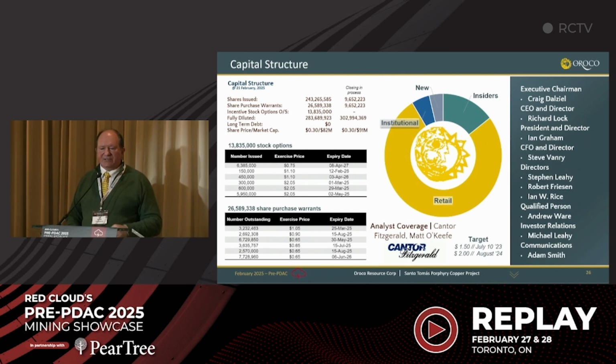Oroco has just done a small financing. We're in the process of closing it. That was 50% participated by insiders, led by our executive chairman, who's in the room with us here today, Craig. Prior to that, we were 640 million shares out. We're now 650, fully diluted 300 million shares. Insiders hold a shade over 11%. And we have a dominantly retail holding in the company.